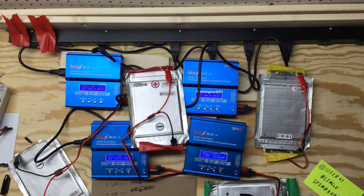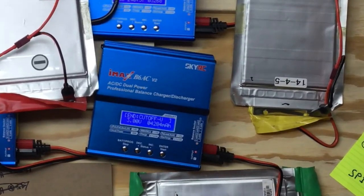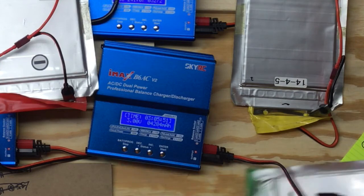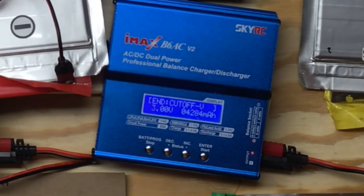Okay, so just checking in on these guys. They've been running for, well, a long time. Cell number 4 was kind of a bummer here. Just the guy with the scratches on him. This guy. Cell number 4 is kind of a dog. It's already ended at 3 volts, perfectly as the end discharge, and it's at 4.284 amp hours. This is actually 4,284 milliamp hours, but I'm just going to make it easy and say 4.284 amp hours, and it's dead.